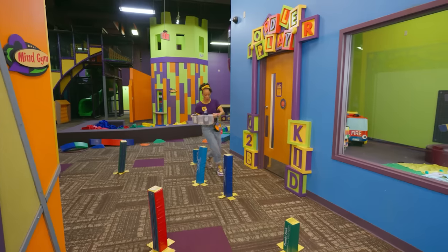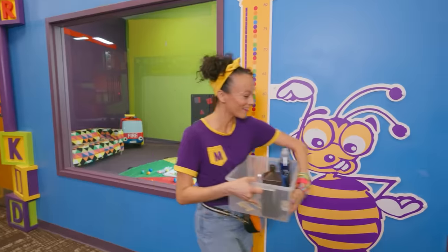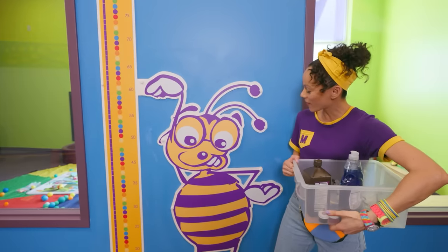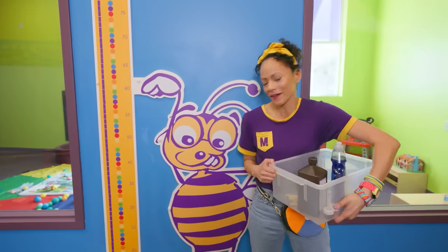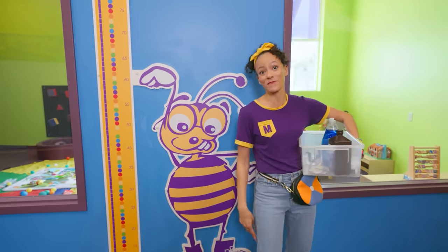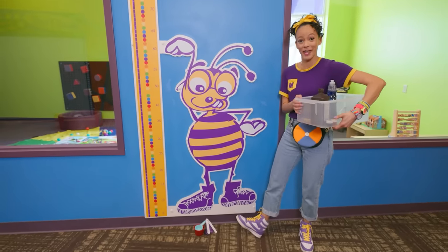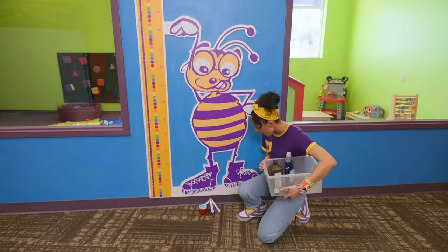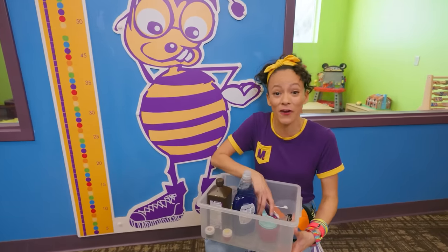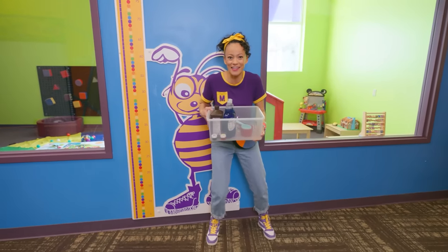Whoa. Hey, look at this. A bee. Wow, it looks like this bee's measuring something. Hey, Mr. Bee, I like your style, purple and yellow, two of my favorite colors. Hey, it looks like we even have the same kind of shoes. Measuring cups! That's the last thing we need for our science experiment. We found everything. Let's head into the science lab. Come on.